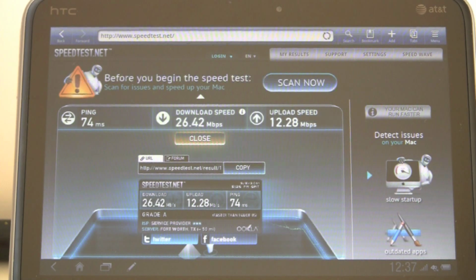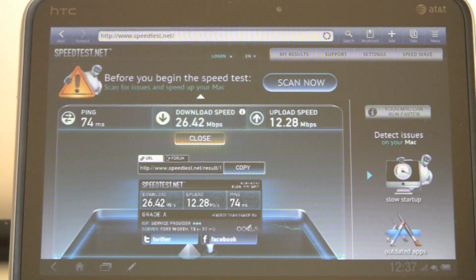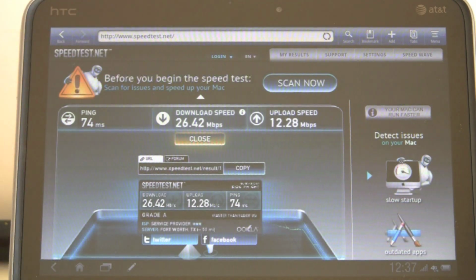So awesome. It really changes the way you use the device when you take it out. It's just like the Galaxy Tab 10.1. You take this out, you use it, you don't think, oh well, I'll make do until I can get to a Wi-Fi connection. No, you're just flying right along here.